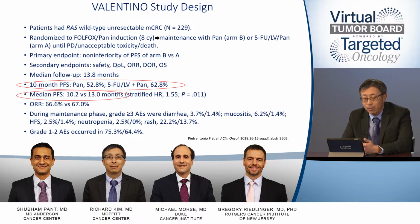And they were basically randomized to FOLFOX plus panitumumab for induction for 8 cycles. Then when they had stable disease or partial response, they were randomized to a maintenance arm with panitumumab alone or panitumumab plus 5-FU-leucovorin, and they continued until progression or unacceptable toxicity. And the primary endpoint of the study was non-inferiority of PFS of arm B versus arm A. And for the secondary endpoints, they were looking at safety, response rate, duration of response, and overall survival.